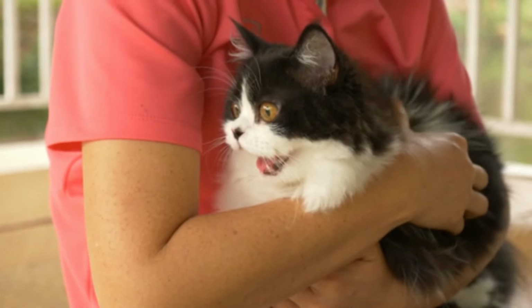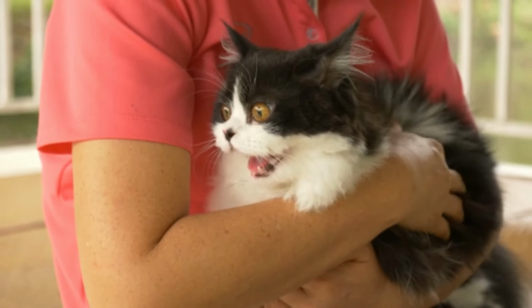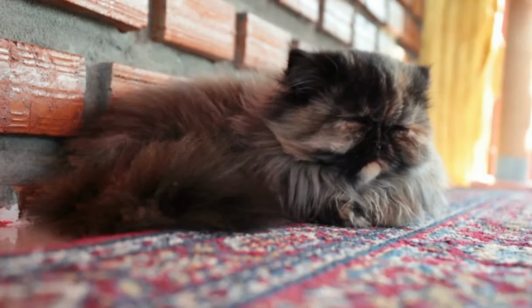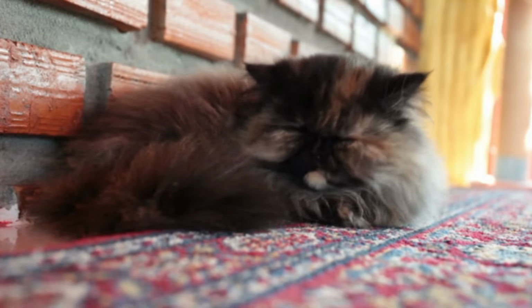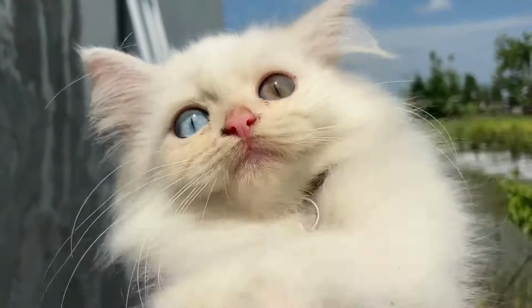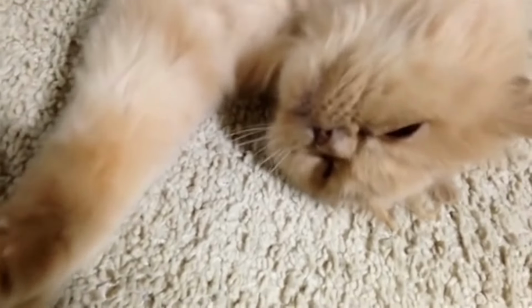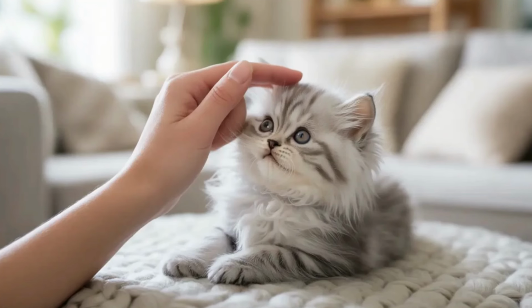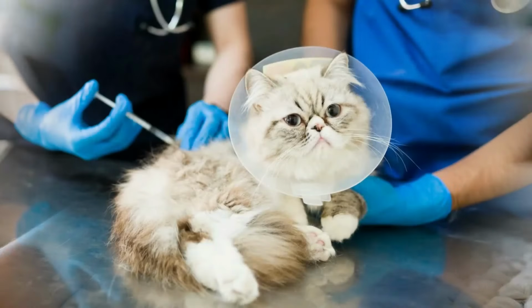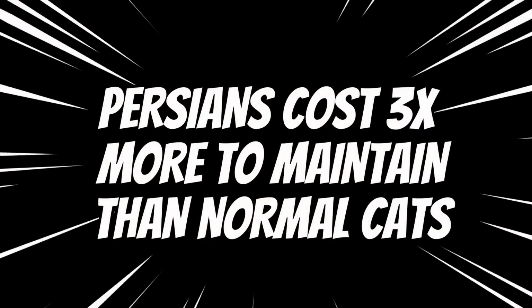Responsible breeders often hand-feed Persian kittens to keep them alive. The kittens who survive are often the strongest, but many don't make it. This harsh reality is hidden from buyers who only see the cute, fluffy survivors. Backyard breeders let weak kittens die without intervention. If you're buying a Persian kitten, understand that many of their siblings likely didn't survive, and genetic health problems cost the breeder dearly.